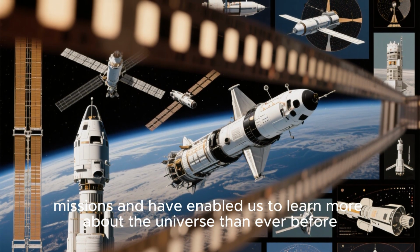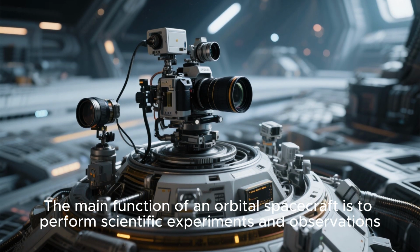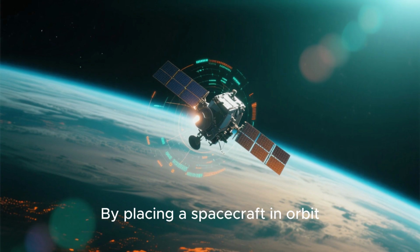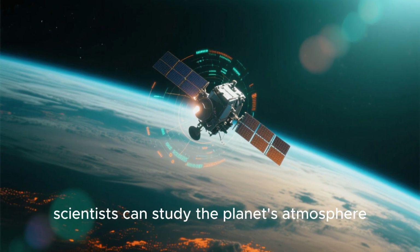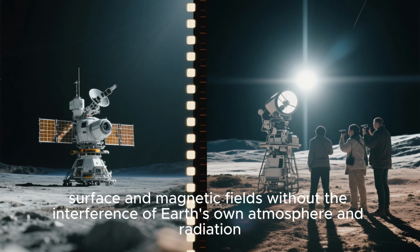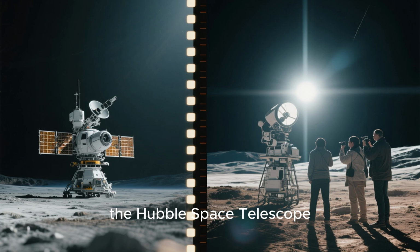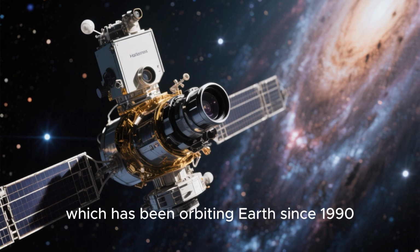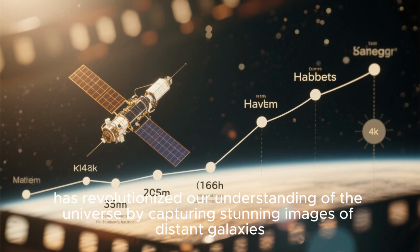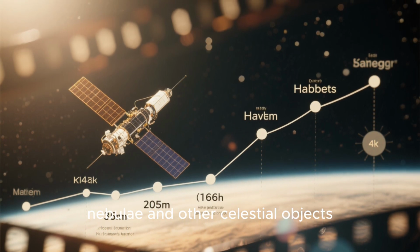The main function of an orbital spacecraft is to perform scientific experiments and observations from a vantage point above the surface of a planet. By placing a spacecraft in orbit, scientists can study the planet's atmosphere, surface, and magnetic fields without the interference of Earth's own atmosphere and radiation. For example, the Hubble Space Telescope, which has been orbiting Earth since 1990, has revolutionized our understanding of the universe by capturing stunning images of distant galaxies, nebulae, and other celestial objects.